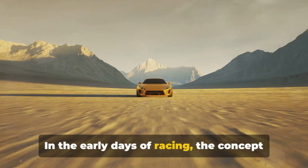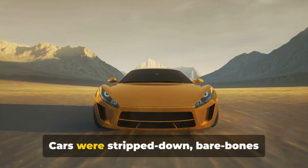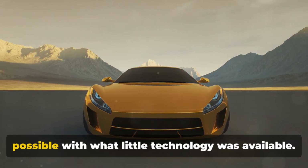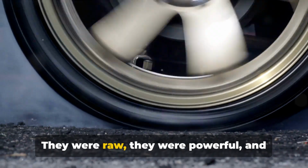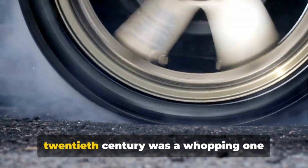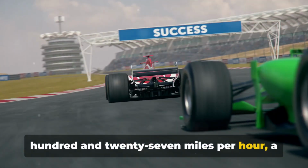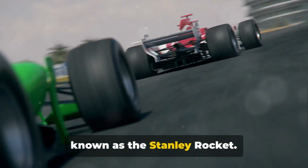In the early days of racing, the concept of speed was relatively simple. Cars were stripped down, bare-bones machines designed to go as fast as possible with what little technology was available. They were raw, they were powerful, and they were incredibly fast for their time. The land speed record in the early 20th century was a whopping 127 miles per hour, a feat achieved by a steam-powered vehicle known as the Stanley Rocket.